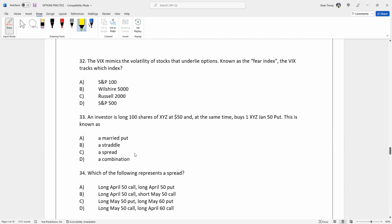VIX is about volatility, and it's known as the fear index because you can use this fear index to hedge, or to do whatever you want to do, but it tracks very much a test question, the S&P 500.